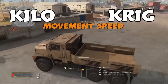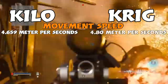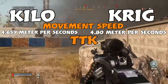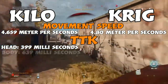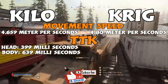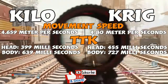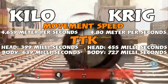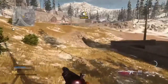The movement speed for the Kilo is 4.659 meters per second, and the KRIG is 4.80 meters per second. The TTK for the Kilo, the time to kill for headshots only, is 399 milliseconds, and to the body it is 639 milliseconds. The KRIG TTK for headshots is 455 milliseconds, and to the body 727 milliseconds. So it is pretty clear that the Kilo kills much faster, but the KRIG deals more damage at a greater distance. So let's have a look at recoil control pattern and how to improve it.